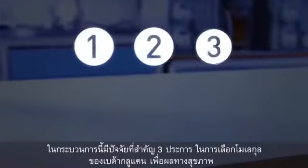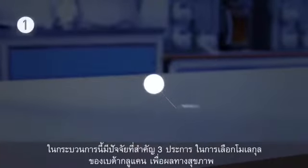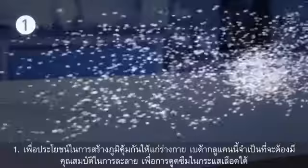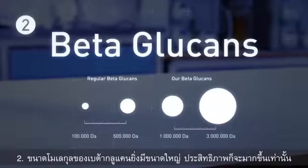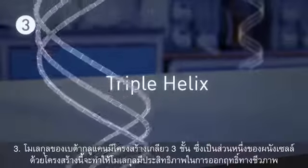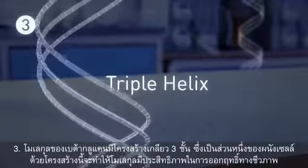There are three important parameters to be aware of when selecting the beta-glucan molecules for health effects. To look after your immune system, the beta-glucan molecule must be soluble so that it can be taken up into your blood. The larger the beta-glucan molecules, the greater the bioefficiency. The beta-glucan molecule has a triple helix structure when it is part of the cell wall. Retaining this structure is important for the molecule to be bioactive.